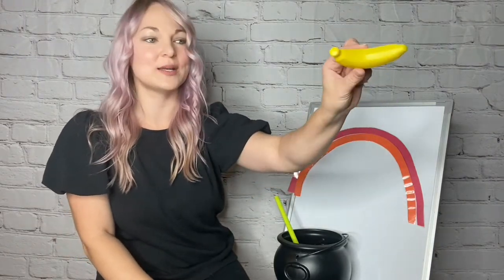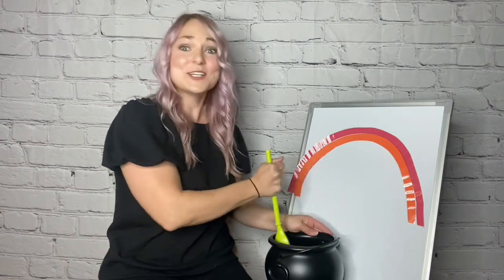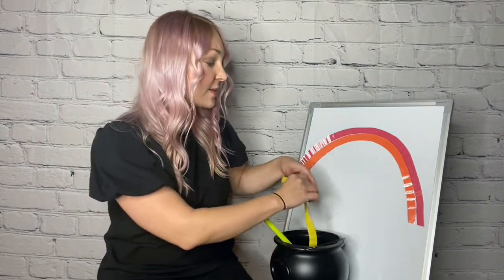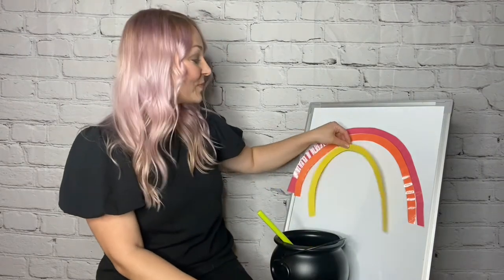What's our next fruit, friends, going in the stew? Banana, that's right. B for banana. Take the banana, put it in the pot. Are you stirring it, too? Here you go. Stir it, stir it, stir it a lot. Take it out now. What will it be? The prettiest yellow you ever did see.